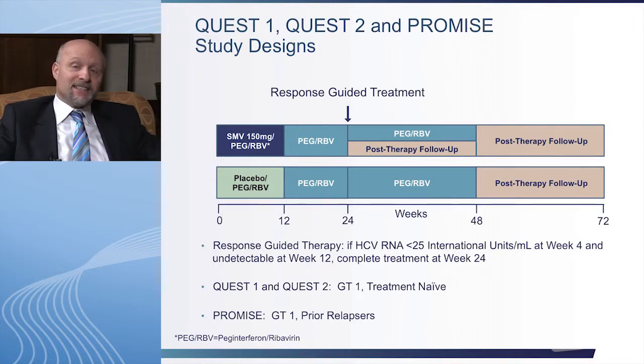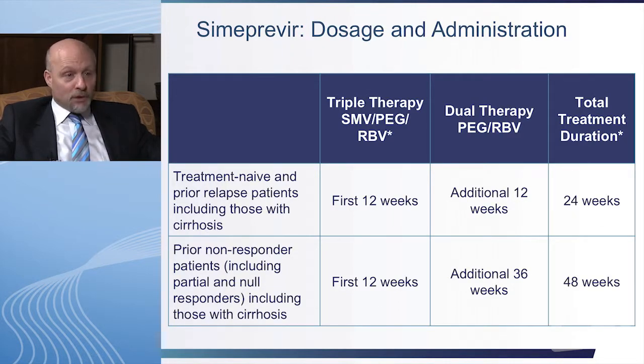One of the advantages is this was a fixed treatment duration regimen. There isn't a response-guided paradigm that we had with telaprevir and boceprevir, meaning that treatment-naive and relapse patients get 24 weeks of total therapy, period. It doesn't matter about the robustness of the virologic response early on therapy. You don't have to make that decision. 12 weeks of triple therapy, followed by 12 weeks of peg-riba. And then in the partial or null responders to peg and ribavirin, those patients got 48 weeks of therapy, 12 weeks of triple and 36 weeks of peg-riba to follow.